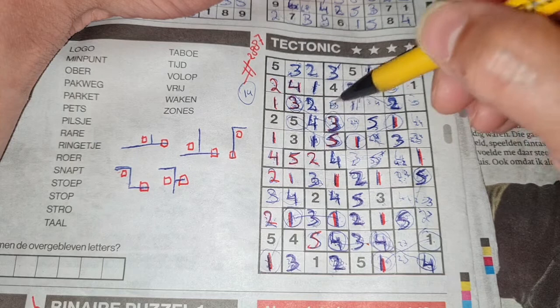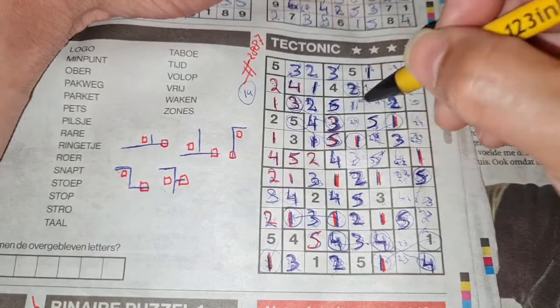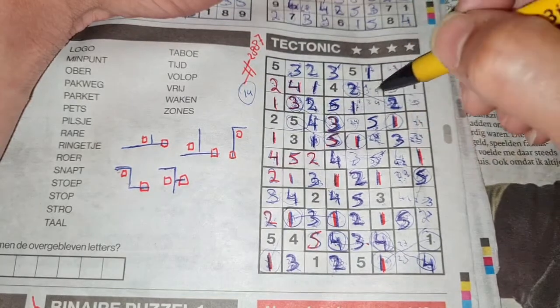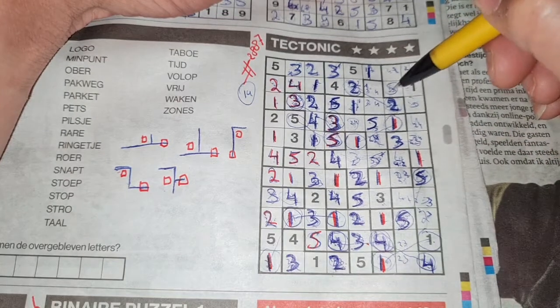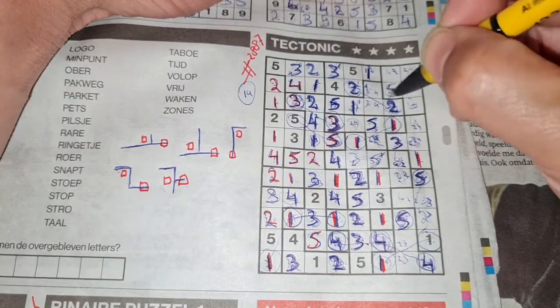Then I think this box should be a 5. It cannot be 1, cannot be 2, cannot be 3, cannot be 4. Yes, definitely a 5. This box should be a 1, because it cannot be 2, cannot be 3, cannot be 4, cannot be 5. Yes, definitely a 1. So here the 3 and the 4 are left. That means that this box cannot be 3 or 4, but it can also not be a 2, cannot be a 1, so definitely a 5.